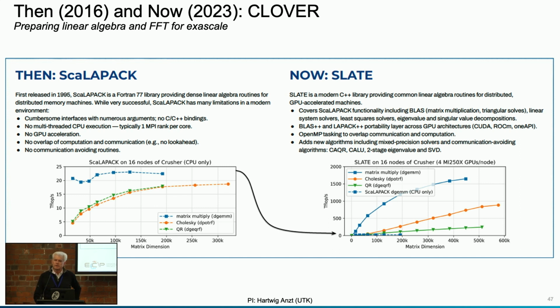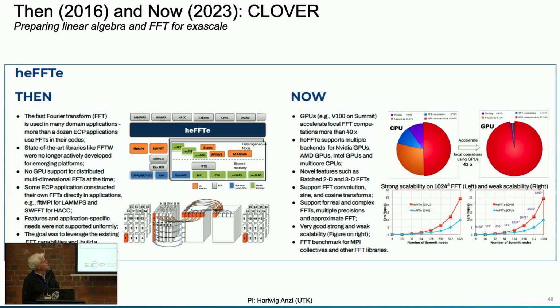And this is an example of Jack Dongarra's effort, known as CLOVER, now led by Hartwig Anzt. And so most of the community is probably very well aware of ScaLAPACK, and this is a nice summary of where that functionality was in 2016. And now you have a software library, I forgot the SLATE acronym, but in any case, it really covers ScaLAPACK and BLAS++ and LAPACK. And so being able to move this entire, really very important community functionality, to evolve it, move it over from Fortran to C++, and of course port it to GPUs. So here's an example of the ScaLAPACK effort.